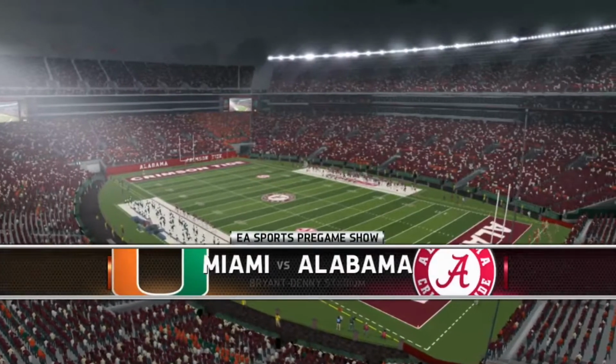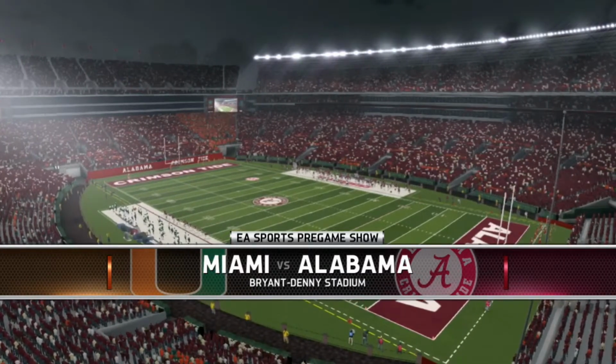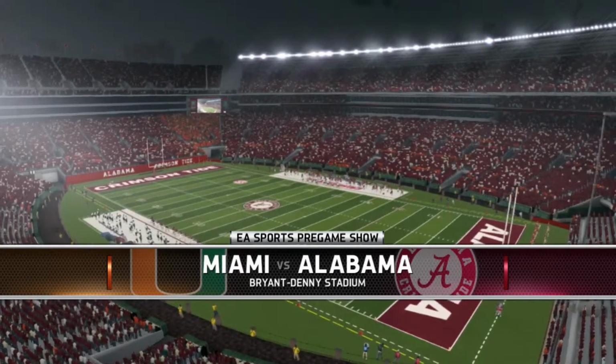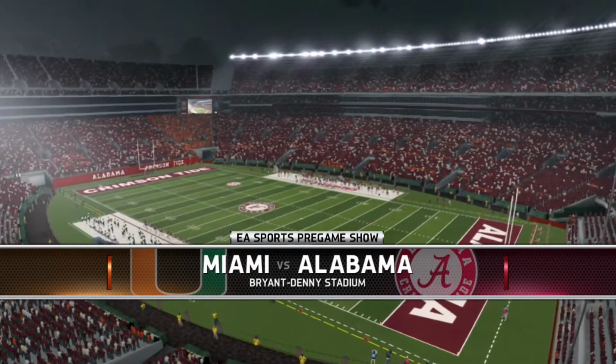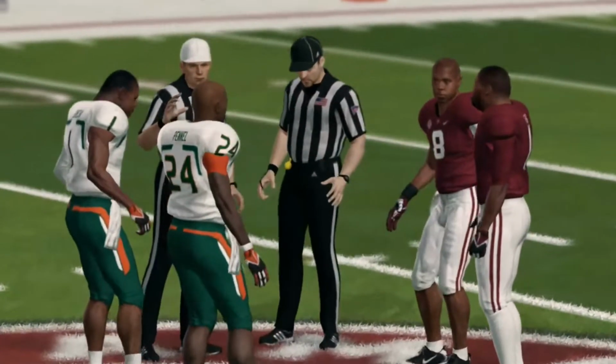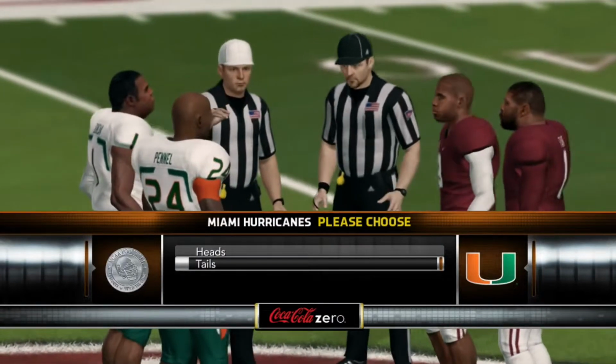Welcome to Bryant-Denny Stadium in Tuscaloosa, Alabama, as we get ready to wrap up Week 4 in the CFSL. In the booth with me tonight is Matt Peck, and as we see the Miami Hurricanes getting ready to square off against the Crimson Tide, this is an important game for both of these teams, maybe more so for Alabama. How do you see it playing out?